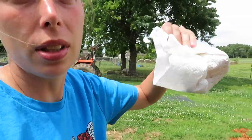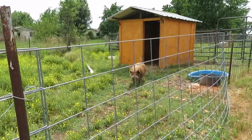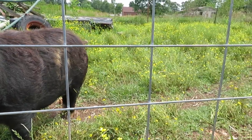I have some peppers left over from lunch. Just a little snack. These pigs. Hello, Toomey. Big pig. There's a big pig, napping in the straw.